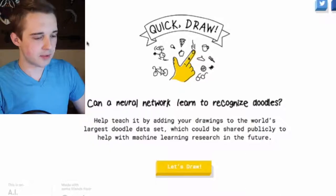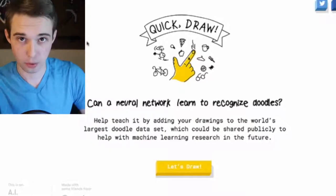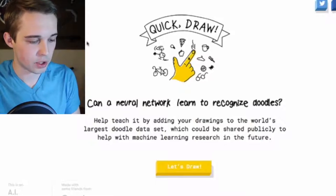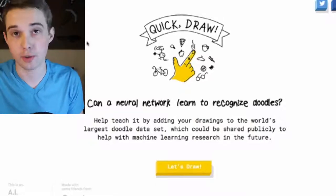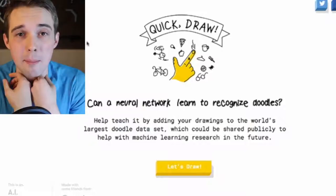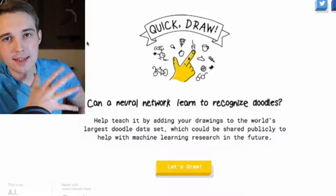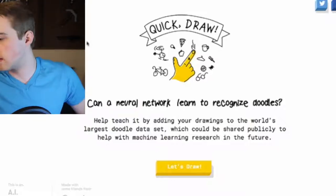So the concept of this game: can a neural network learn and recognize doodles? Help teach it by adding your drawings to the world's largest doodle data set, which could be shared publicly to help with machine learning research in the future. So I'm gonna be doing a really good deed today by playing a video game, which is wonderful. An AI is going to try to guess the things that I draw, but I'm gonna make this a little more complicated for myself.